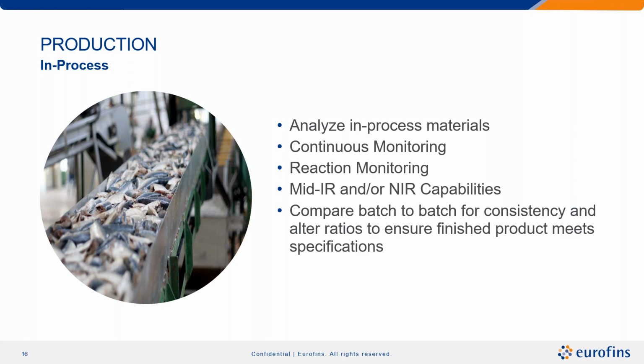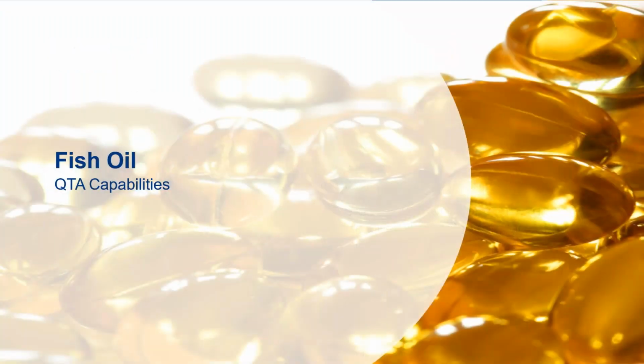Production facilities with IR can monitor product to ensure reactions or blends are meeting quality expectations, and that product is consistent from lot to lot or batch to batch. Access to rapid results allows you to minimize production downtime, resulting in cost savings. An example of an in-process material could be bulk fish oil. Fish oil has capabilities to be analyzed with both mid and near infrared spectroscopy.